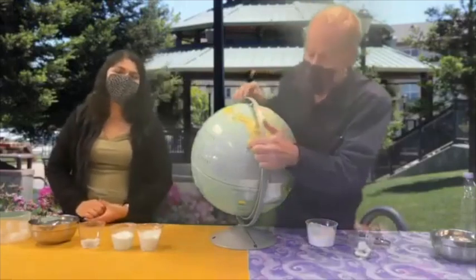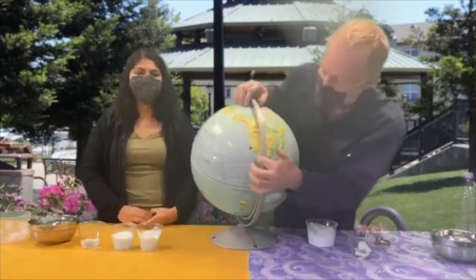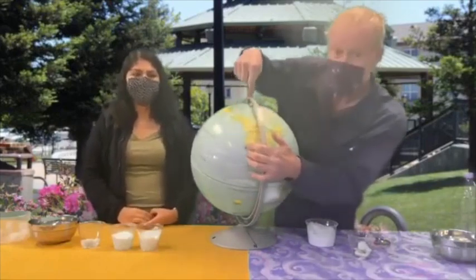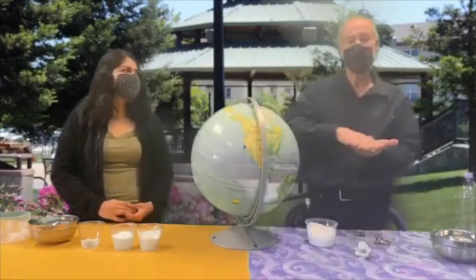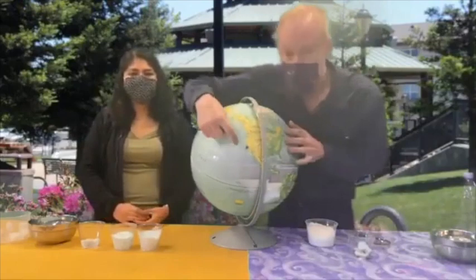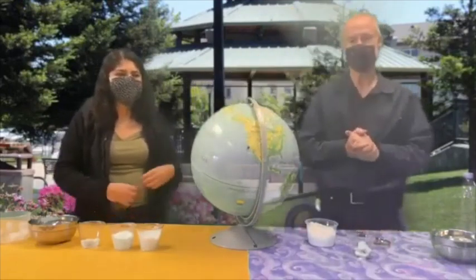Greenfield is at 36 degrees latitude, which is not quite halfway to the North Pole. And we're only 200 feet above sea level. Now, being so close to the ocean keeps it from getting too cold here.